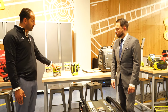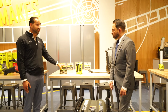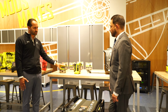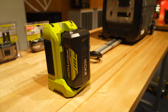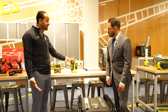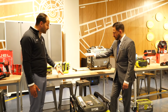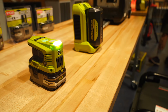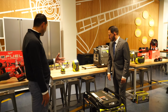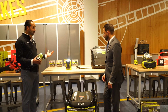This is actually from our One Plus system, 18 volt from Ryobi. And this is going to be a 150-watt inverter. So this is going to be great for your cell phones, laptops, overall the smaller electronics. Now, if you want to step up and have a little more wattage, here you could charge multiple laptops, you could charge small fans, even smaller TVs. So this is going to be a great solution, right? It doesn't take up any space. Yeah. That's fantastic. So you've got a built-in lantern as well as your charging station. 100%. So as you can see, in something just so small, you have a full solution. Yeah. Light, power, and you're ready to go.